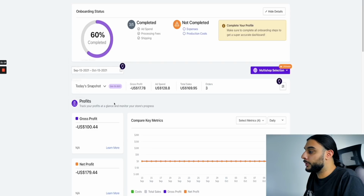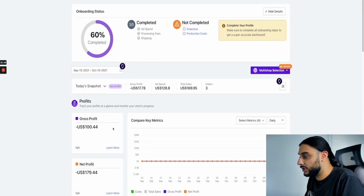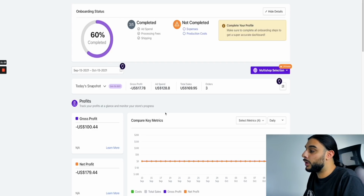So to address the big problem in the room, which is my profit margin being negative by $100, and that is accurate, and the reason why that's gone from 80 to 100 is because my ad spend has obviously increased since then. And the reason why I'm in a loss is because this is what happens when you test products.